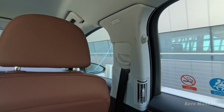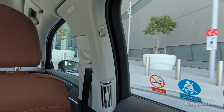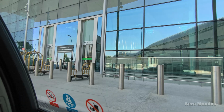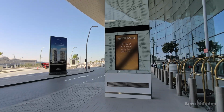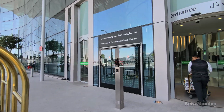So there is a specific drop-off area for business class passengers. Yes, exactly, sir. This is for business class passengers, and for the economy class is the other gate. The other gate. Yeah. Okay. Here we go. Thank you so much. Thank you.